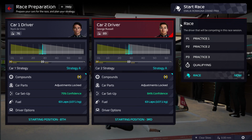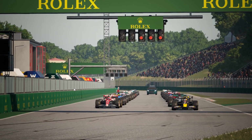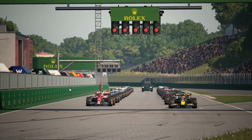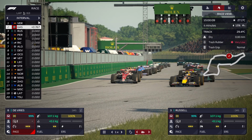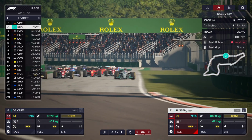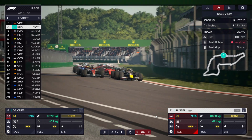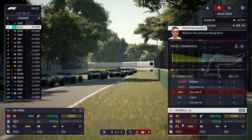Let's get underway with the Emilia Romagna Grand Prix. We're on our feet in anticipation of this. The Emilia Romagna Grand Prix. See if Gasly can make a charge here. Oh, he actually might get a good jump there. Oh no, it cuts him off pretty well. Here comes George screaming down the left side. Hope we get P2 pretty quick here.